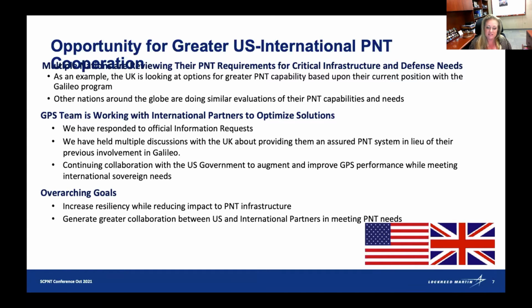Without getting into specifics, since we're in an open forum, when we talk about getting those additional capabilities on our GPS, there's a coalition collaboration opportunity with the US government to really augment the GPS constellation while meeting the international sovereign needs too, that we're looking to encourage those conversations so we can have a mutually beneficial capability between the countries.